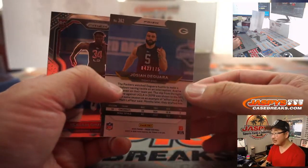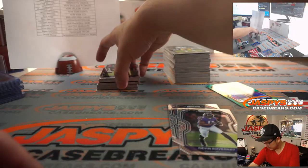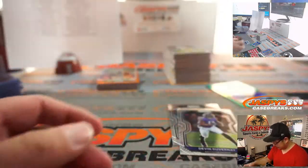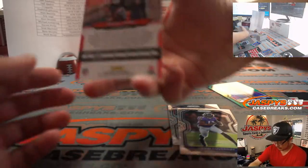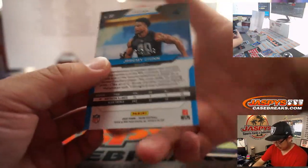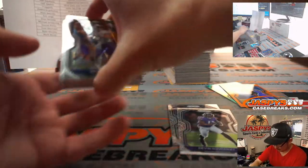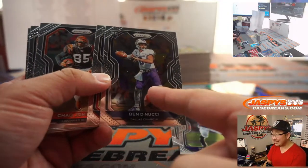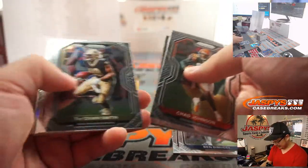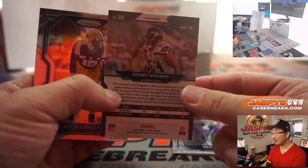There's Josiah DeGuara to 175, Isaiah Simmons, Duvernay. Denzel Ward. Jeremy Chin to 249. DiNucci and Ross Bly. Is DiNucci just done? I kind of feel bad for the guy. There's Bobby Wagner to 25.